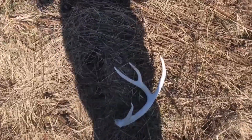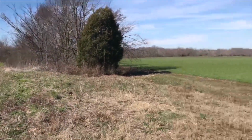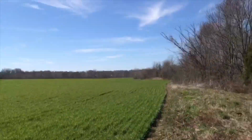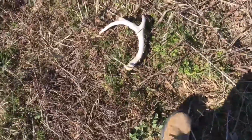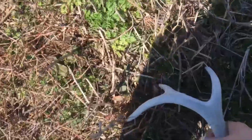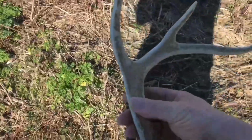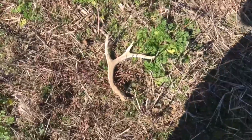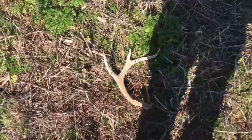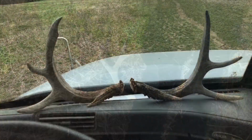Well, I was headed back to the truck, running around that way, come back over on this side. Truck sitting there. Here lays a little bitty 4-side right here. A little muddy.